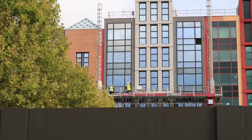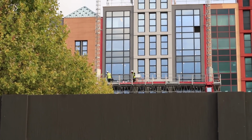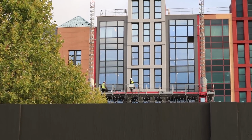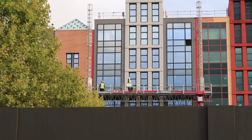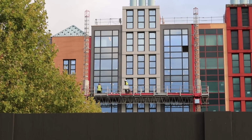So we are wondering what these guys are doing over here. It seems like they are checking the windows. Now hopefully all these windows are brand new, but maybe they aren't and they are checking whether these windows are still okay and ready to be reused. However, we expect that they have been replacing all the windows for some new ones.